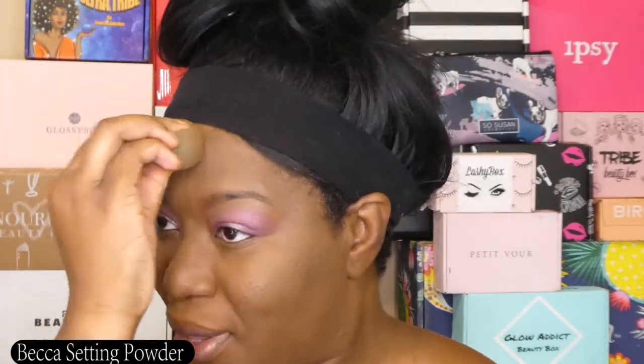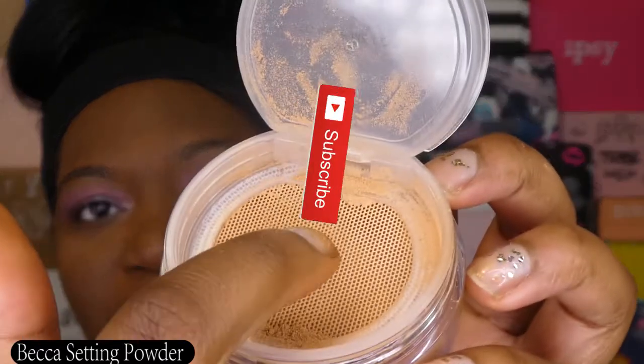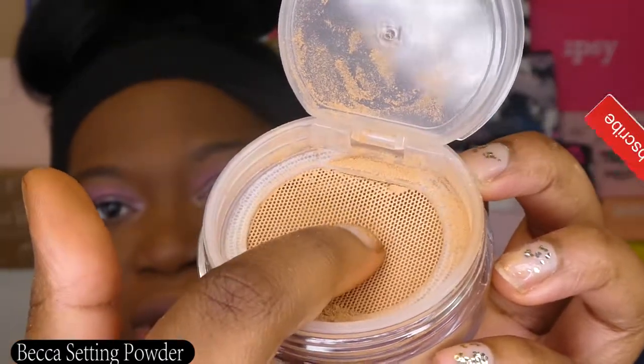Becca! Wow, who knew? Okay, well, I found a new setting powder, so that is good news. Look at it. It's like a freaking trampoline right there. That is so cool. And this is $39. I feel like I'm airbrushed right now on camera. I might not look airbrushed, but I definitely feel it, so I feel good.